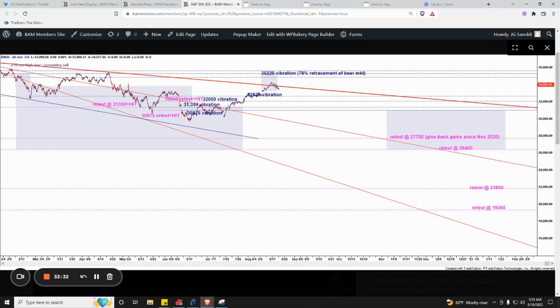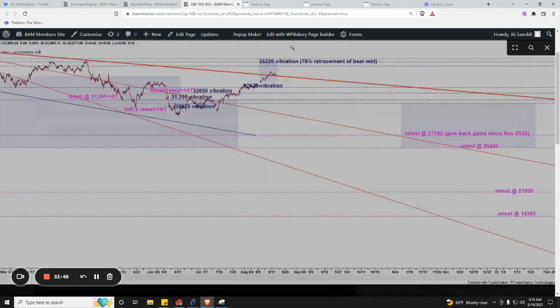But if we have a really sharp decline, 27,700s is our very next downside retest level. We took care of 31,350 and 30,975 in that first hard leg down.